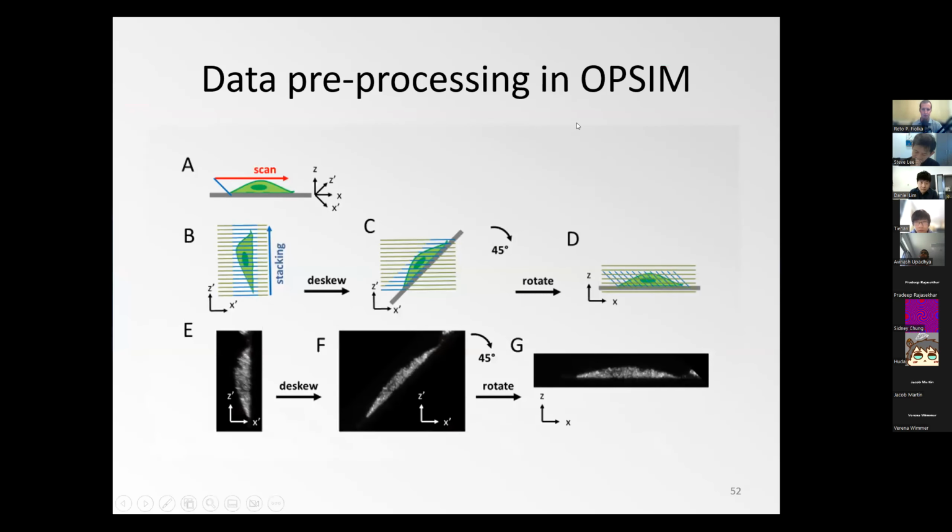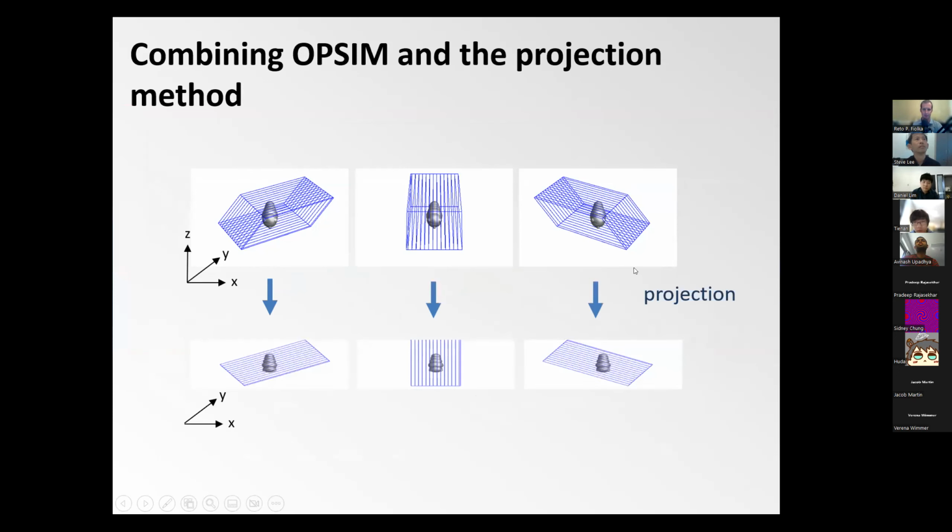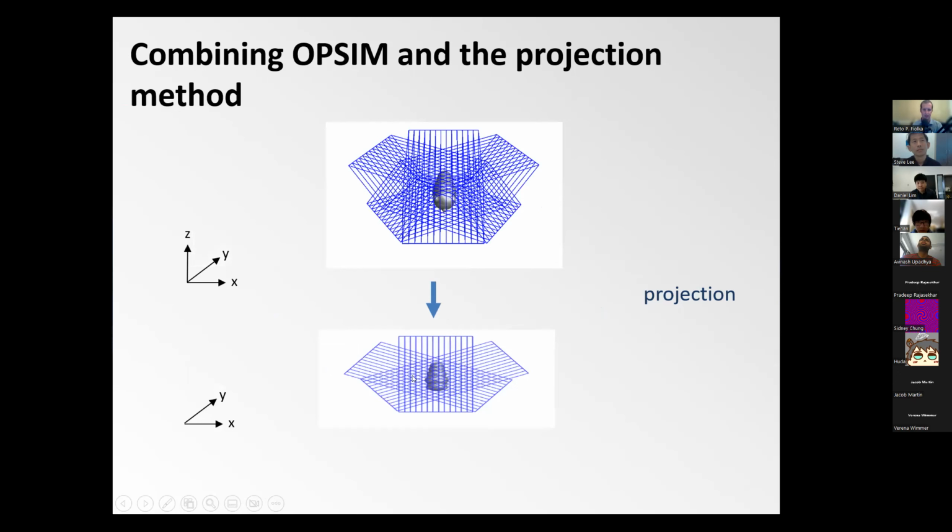But we can also use it for the OPSIM. So before, in the OPSIM, we had to acquire volumes under structured illumination from different directions. But with the projection technique, we could, in an analog way, create projections that are exactly along the z-axis, so the axis of the detection objective or parallel to the cover slip, of these 3 volumes under different rotations of the structured light sheet. And hence, we could essentially just do the SIM reconstruction, also the fusion of the data, purely in a 2D plane, whereas before we had to do it in 3D. And so using hundreds of images, here we could do it with much less.